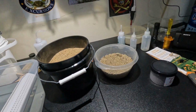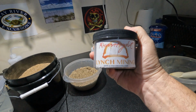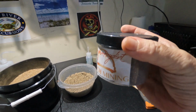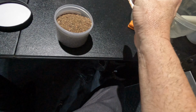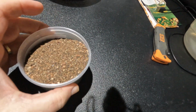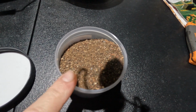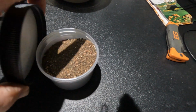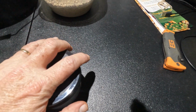These are the 3 bags of pay dirt that I will be panning over the next 3 days. The first one is the reserve pay dirt by Lynch Mining. It comes in this little jar, sealed on the top. I broke the seal, opened it up, and took a look inside. I'll let you take a look. Here's this pay dirt. This is what we'll be panning out tonight. This is the first pay dirt that I will pan out because it's the smallest, the easiest. But I wanted to go ahead and show you the other 2 as well.